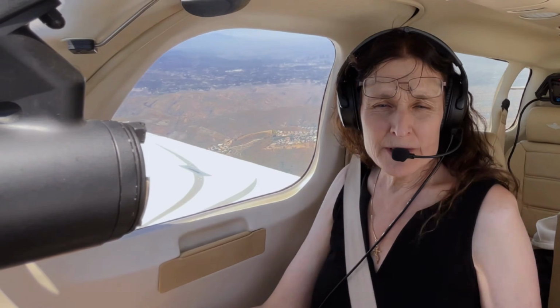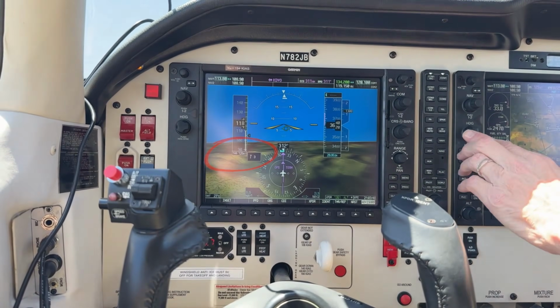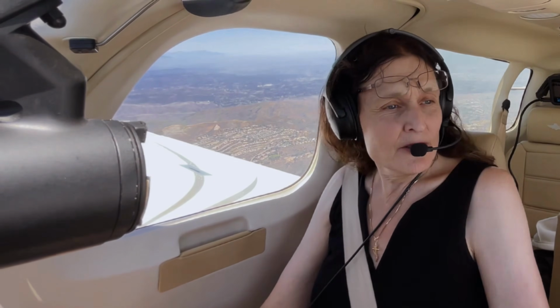There we are again, roughly at 7.5 degree pitch up, full power, and you can see that gets us about 120 on the climb. Now, I didn't feel much of a temperature inversion today, which is nice.